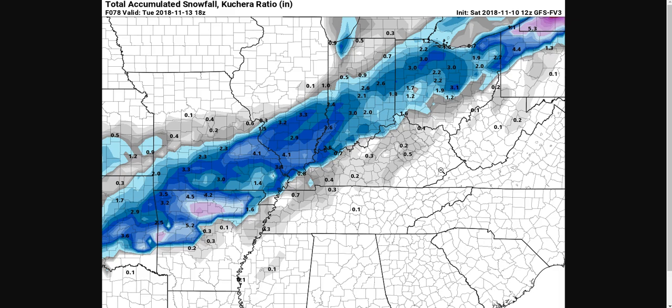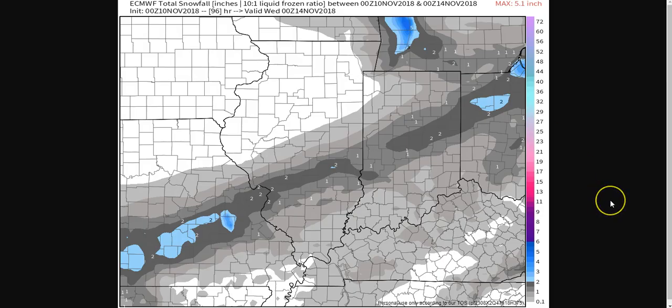Now, is this possible? Well, if we go all snow, absolutely we could get a little bit more snow totals. That only makes sense. But I'm a little skeptical of these high totals. The Euro, for what it's worth, generally brings less than an inch across southern Indiana. It's not very excited about our snow totals at all.